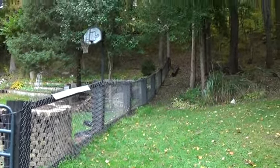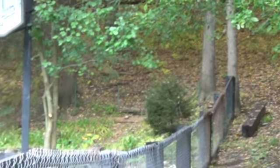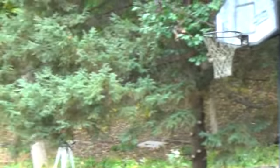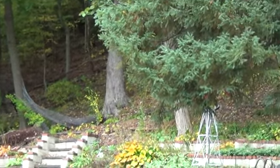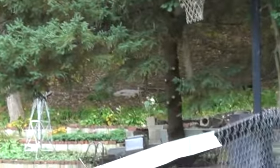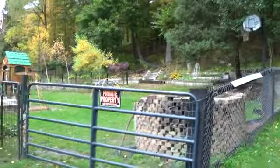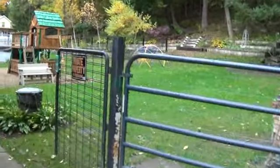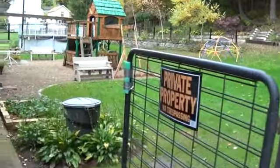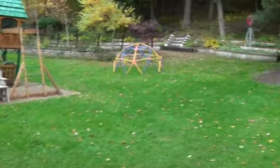Now up on the hill, as you can see up here on the camera I'm zooming in on, the fence has fallen down. See it laying down? I use landscape timbers for fence posts. Big mistake. Do not use landscape timbers for fence posts. They're junk. They didn't even last 1 year. But this is just a quick run through the yard. It's starting to rain pretty good, so I'm going to try to hurry.